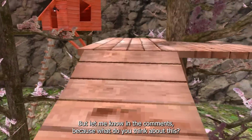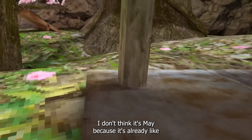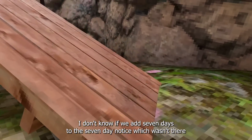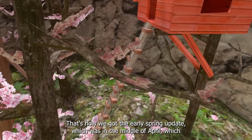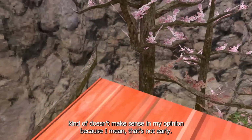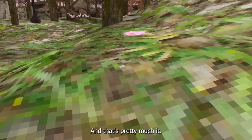But let me know in the comments, guys, what do you think about this? What are your theories about the beach update? Personally, I think that it's released probably early June. I don't think it's May, because if we add 7 days to the 7-day notice, which wasn't released, we can notice that it's gonna be already at the end of the month. And usually Gorilla Tag's devs take their time with the updates and release them only whenever they're comfortable with. That's how we got the early spring update, which was in the middle of April, which doesn't make sense in my opinion, because that's not early, that's already late, man. But yeah, let me know your thoughts about this in the comments. And this is pretty much it.